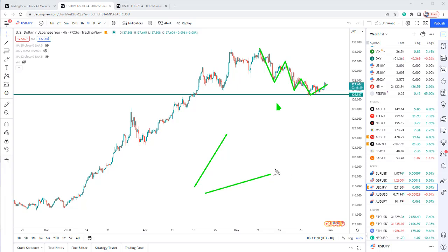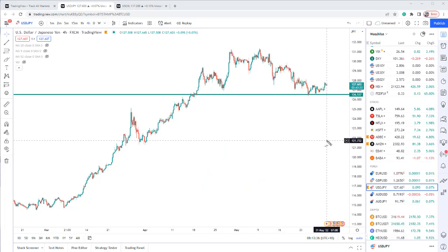Now what can happen through here, and this is where we need to be alert, is that if we start to get something like that and then a rollover like that, there's probably going to be a really good shorting opportunity once again to take advantage of.